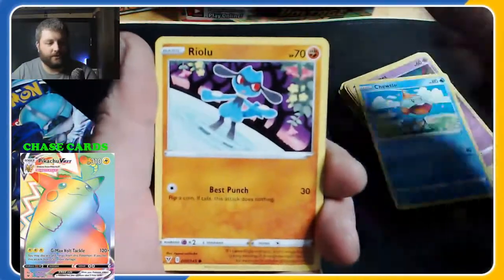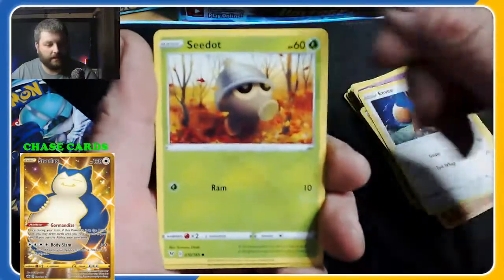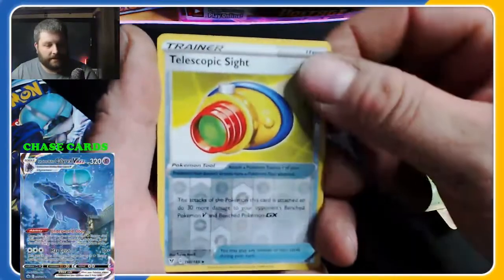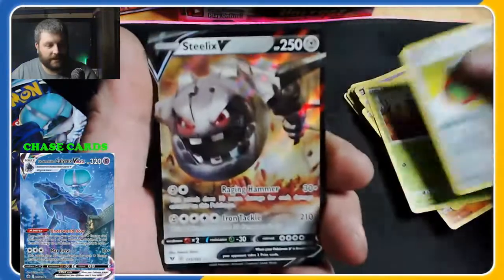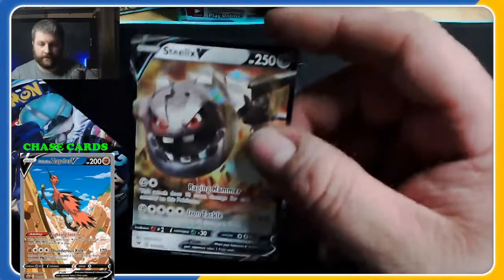Yeah, Choodle, Discount Squirtle, Eevee, Seedot, Telescopic Sight, and a Steelix. There we go. We got our first V card out of Vivid Voltage.